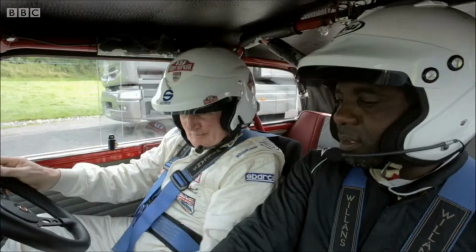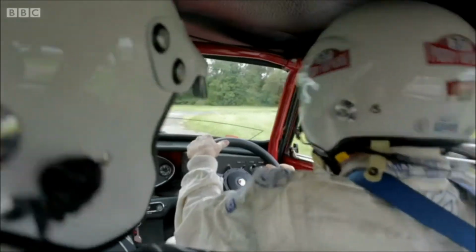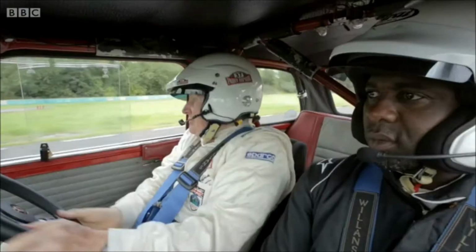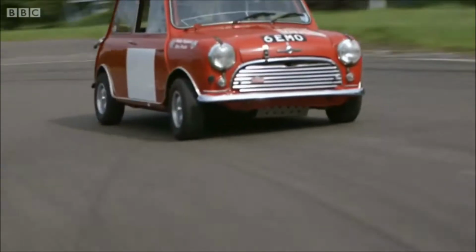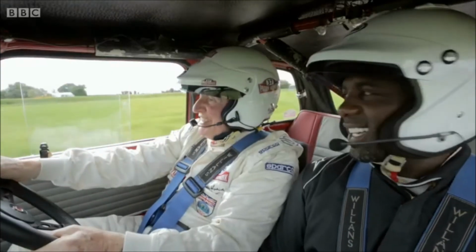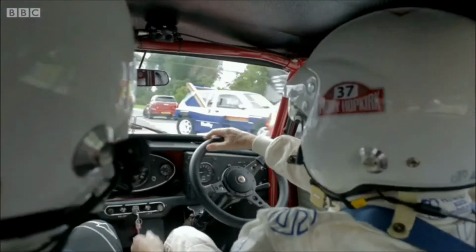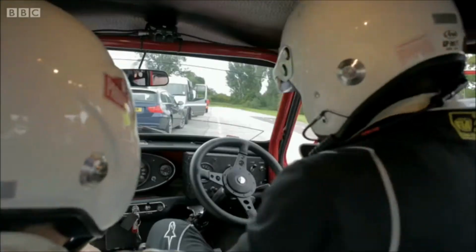You ready, boss? Yes, boss. My co-driver. Just brings it all back how bloody uncomfortable it was. Paddy was probably one of the first personalities to come from rally driving. Woo! I'm learning from you. Don't do what I do, just do what I say. Yeah, he's amazing. This guy's 80 years old, and he's whipping that car. It's amazing. And now I get to drive. Did you film me trying to get in?